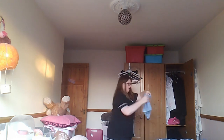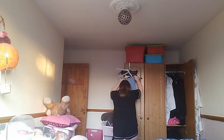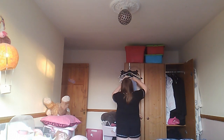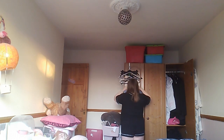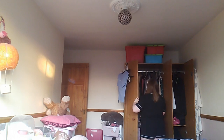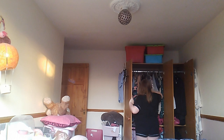So I'm going to wear this blue top, I think. I'm going to wear that top. So I'm going to hang it on my. Oh, I know what I'm wearing. Oh, it's supposed to be hot tomorrow.